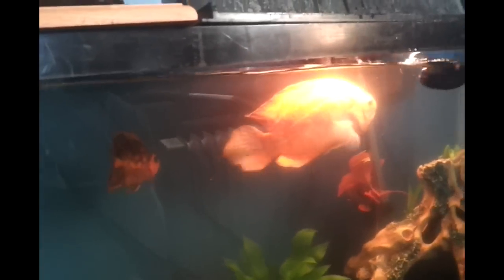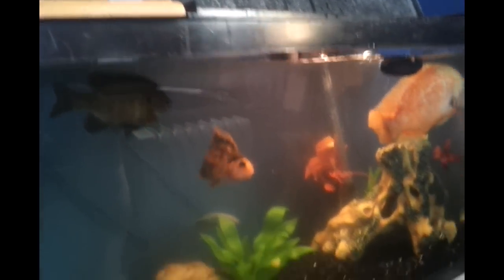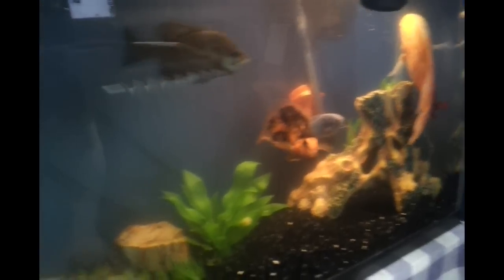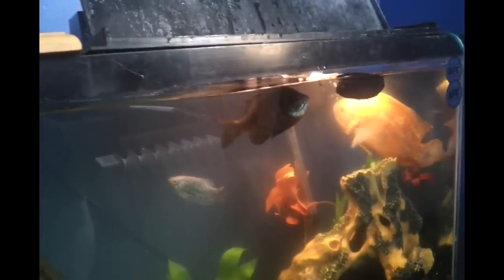It gets even worse. Usually I'll feed them once a day or once every other day. But when I feed them once every other day, that's when they get really violent. Not like they fight each other, it's just the splashes of the water are more intense. But that's their feeding.